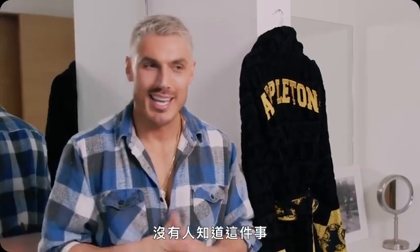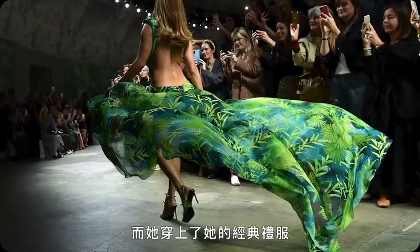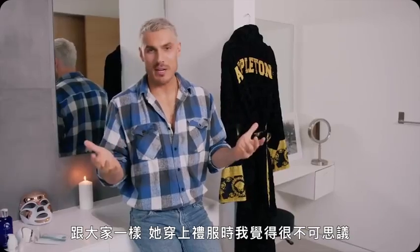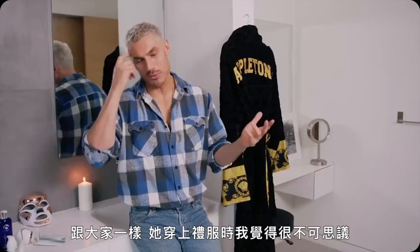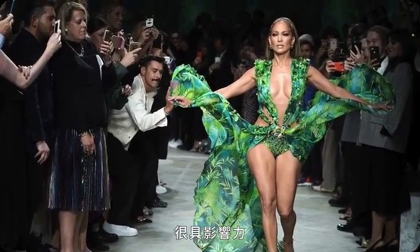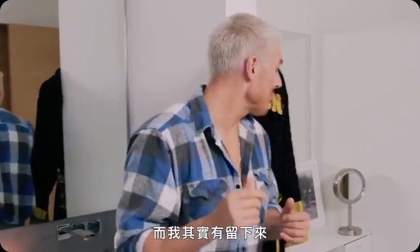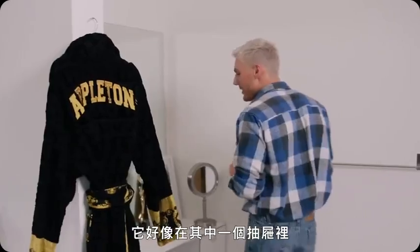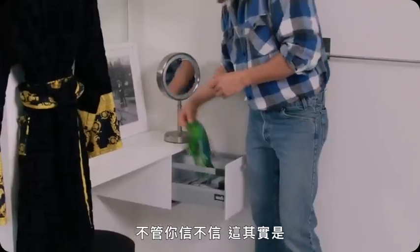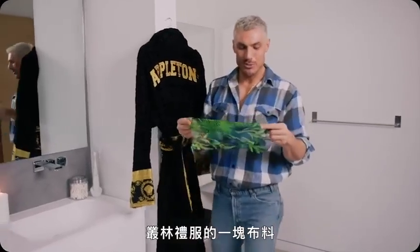No one knows this. We recently did the Versace show in Milan with J-Lo and she wore her iconic dress. Like everyone else, I was amazed when she wore that outfit and wearing it again, she looked so hot, so inspiring. And there was just a little bit of fabric left, which I actually kept. I think it's in one of these drawers. I can't believe I'm telling you guys this. This is, believe it or not, actually a piece of the jungle dress.